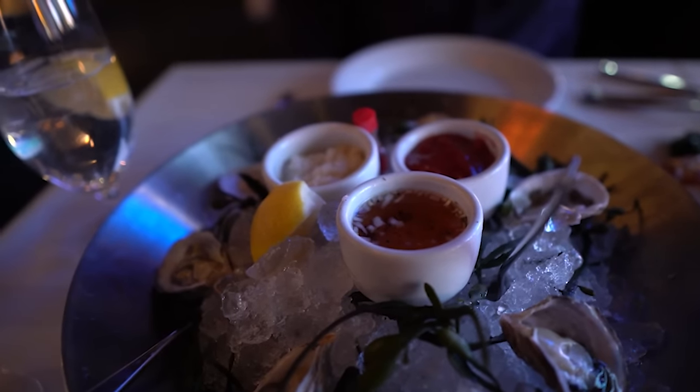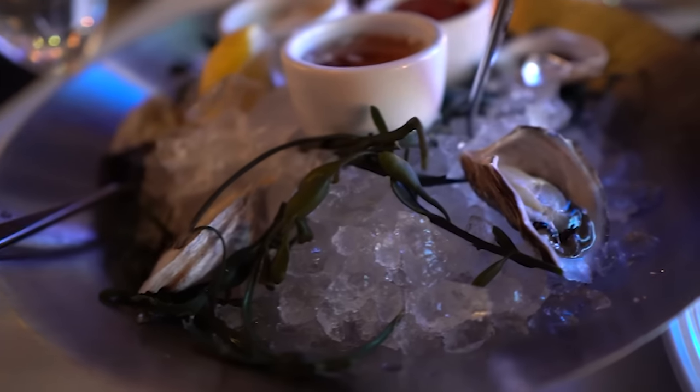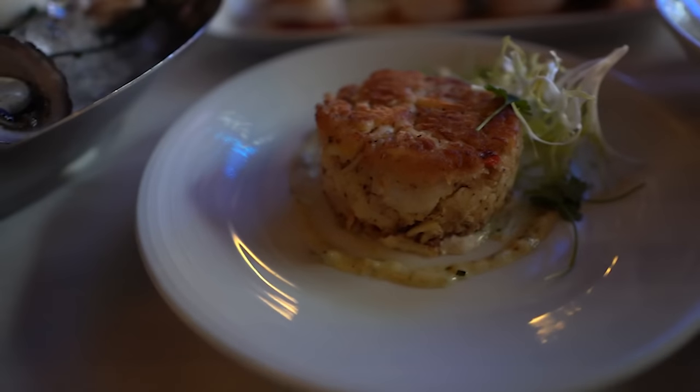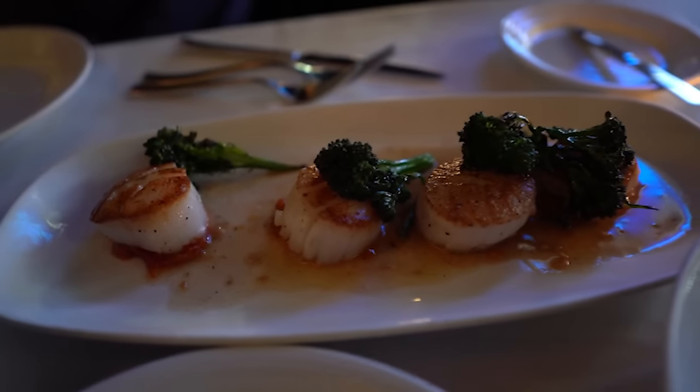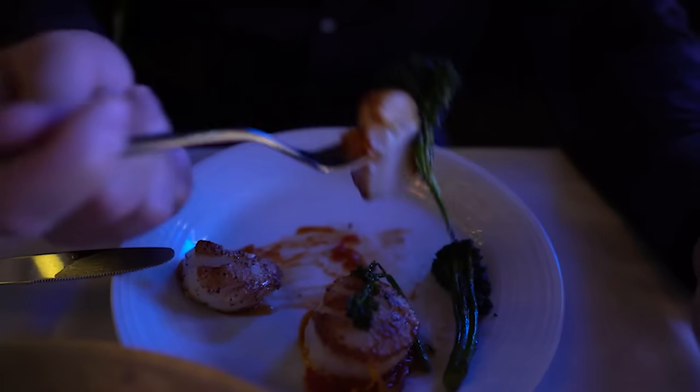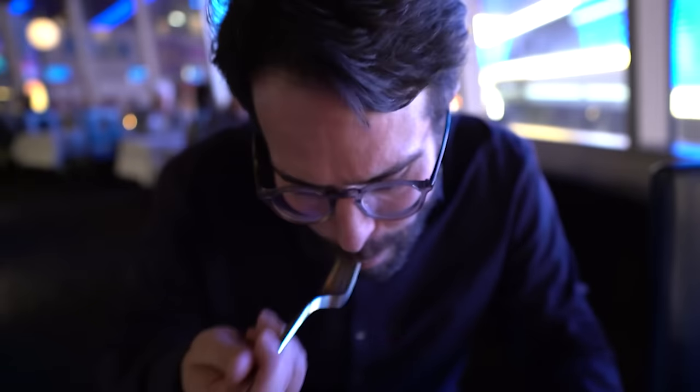As we were familiar with several of the appetizers, such as the oysters, crab cake, and salad, we thought we'd add one we haven't tried here at Oscars before, the scallops. And judging from our reactions, we enjoyed it.